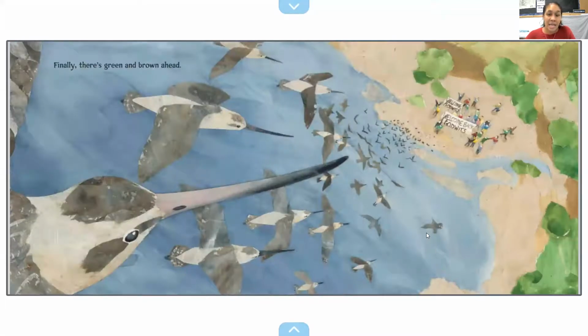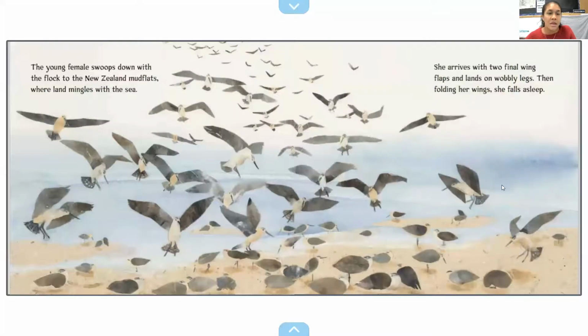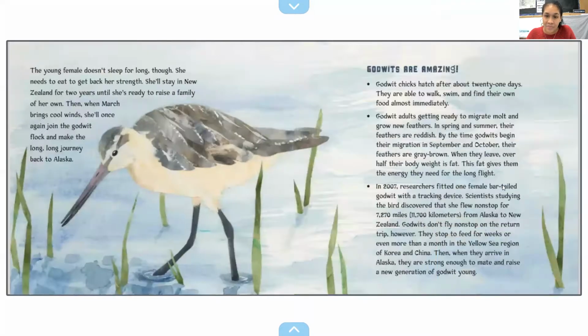Finally, there's green and brown ahead, and these signs say, "Welcome, godwits, welcome back, godwits." The young female swoops down with the flock to the New Zealand mudflats, where land mingles with the sea. She arrives with 2 final wing flaps and lands on wobbly legs. Then, folding her legs, she falls asleep.